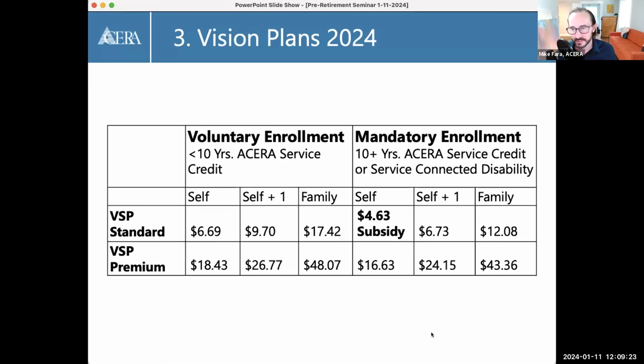Vision is very similar. If you have at least 10 years of Acera service credit, you have to enroll in the VSP standard plan, but it costs you zero. The self premium and the subsidy are the same amount. Now you can buy up into the VSP premium plan, which provides a higher level of coverage, I think. For example, you get frames every 12 months with that one instead of every 24 months. And you can find those details again in our enrollment guide at acera.org/guide.